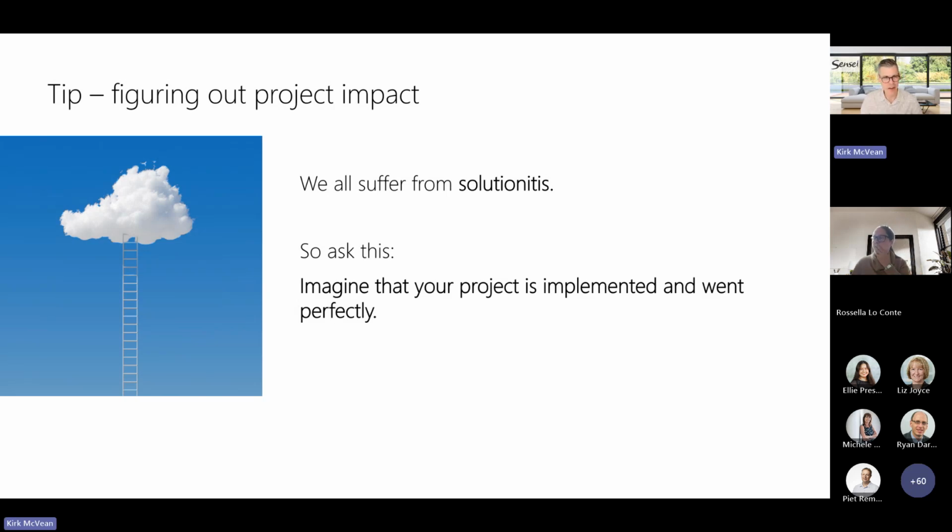Imagine we just implemented your project. It was implemented perfectly. We achieved everything you wanted. Describe how your business is different. And what you might hear is, well, it's mostly the same. Well, that's interesting. So how are we going to get the executive to approve your project when it doesn't impact the business? It's good food for thought, and I think it encourages the right type of thinking. So just a tip that I found helpful.